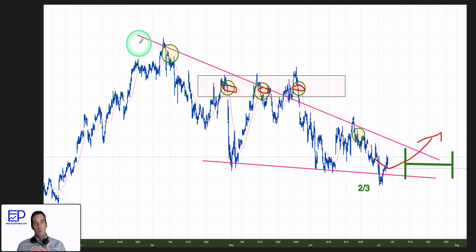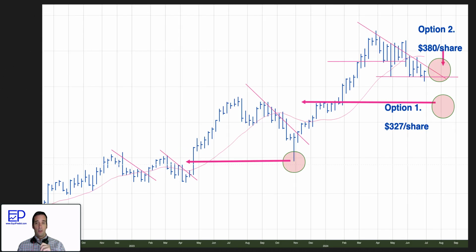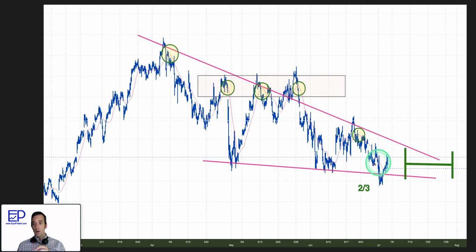In this particular case, we have your classic typical falling wedge. They typically resolve themselves two-thirds into it. It could certainly break to the downside, and if you remember from the larger time frame, I'm just going to hop back up to the monthly. I think the target is going to be around $327 per share. That's a long way down from where we are right now, around 350 or 360 or so, I believe. But nonetheless, it's going to resolve itself one way or the other. So we want to see it resolve itself to the upside.